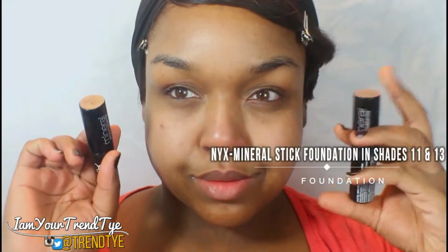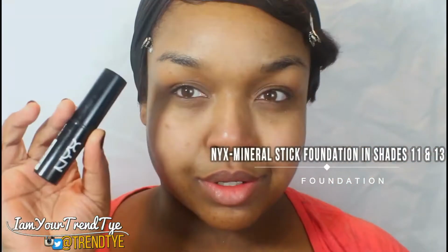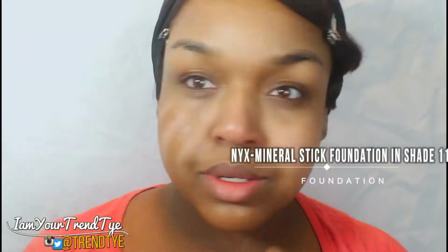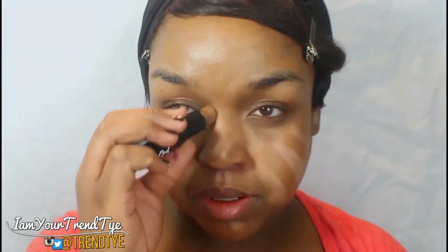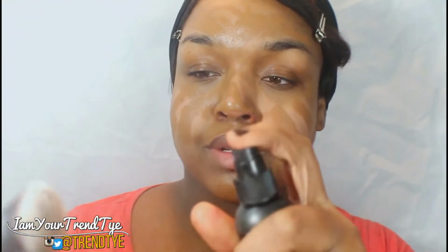Now for my contour and my foundation, today I'm going in with the NYX Mineral Stick. For my all over tone, I'm using the shade 11. And I like to wet my brush when it comes to cream foundations just to buff it in a little bit better, just so it doesn't feel like it's too much. And I also don't have to add too much, just blending out what I need and adding a little bit along as I go.